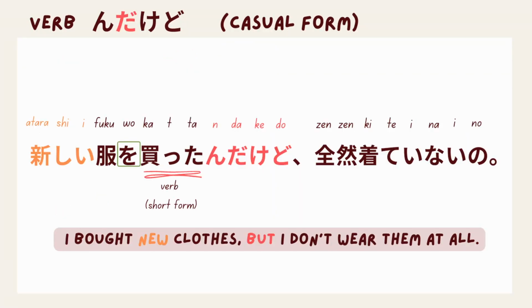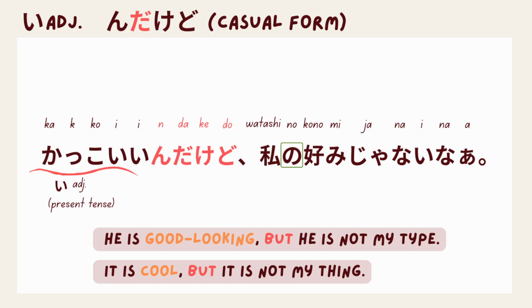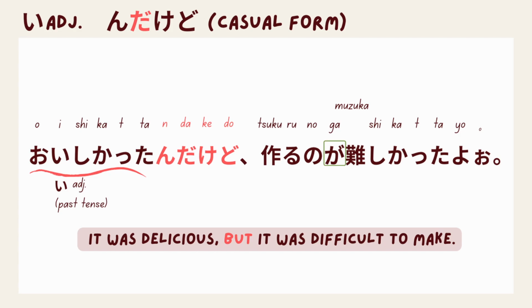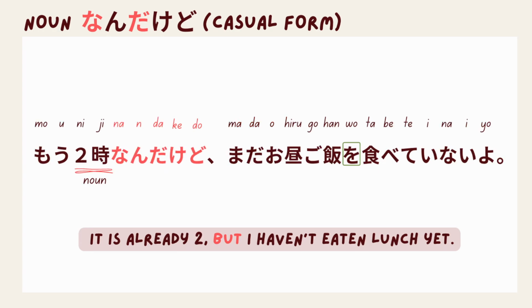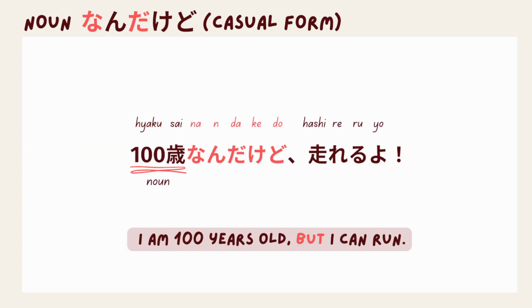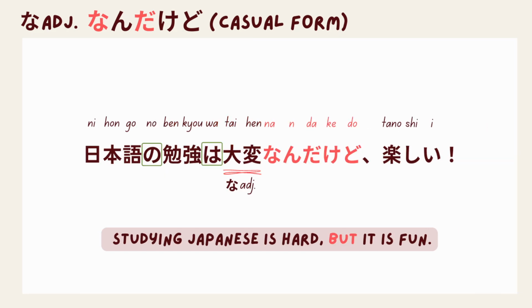The casual form of です is だ. So simply you can change です to that, like 新しい服を買ったんだけど、全然着ていないの。よく運転をするんだけど、下手なの。かっこいいんだけど、私の好みじゃないな。美味しかったんだけど、作るのが難しかったよ。ハロウィンなんだけど、仮装はしない。もう2時なんだけど、まだお昼ご飯を食べていないよ。100歳なんだけど、走れるよ。ラーメンは好きなんだけど、今日は食べたくないな。日本語の勉強は大変なんだけど、楽しい。Warning! If we use those forms, we consider that your Japanese level is really high. So be prepared that we are going to talk to you in Japanese, like blah blah blah blah blah.